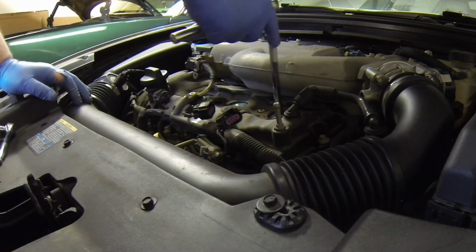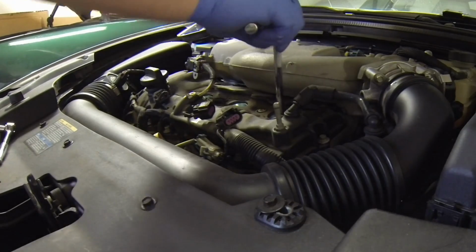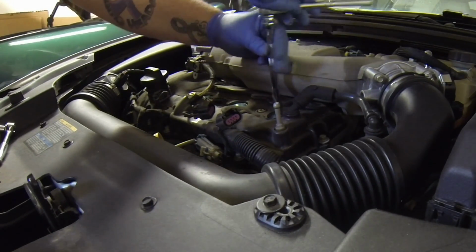Now, because these are deep, you will need a magnet to get these out. So we just want to crack them. Remember, these have been in for 150,000 kilometers.